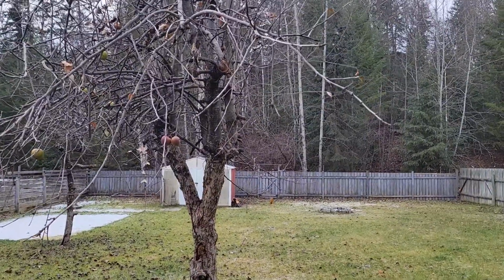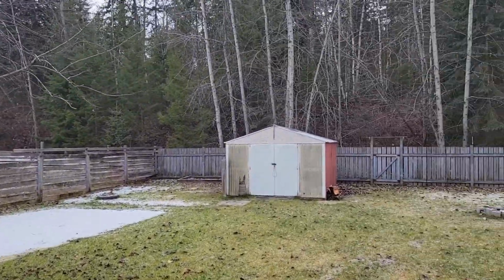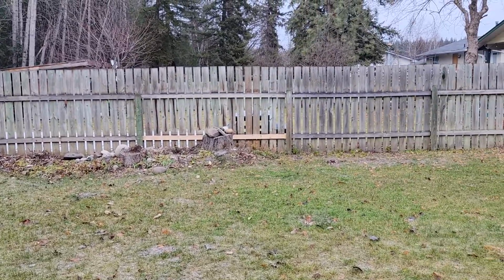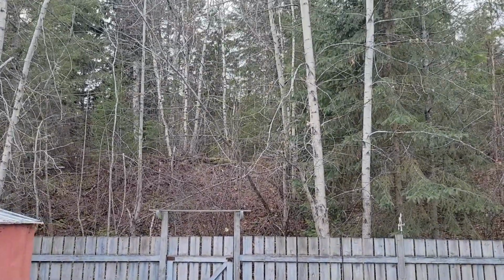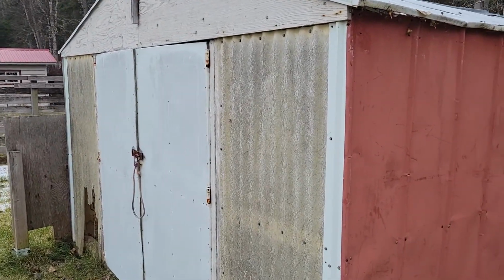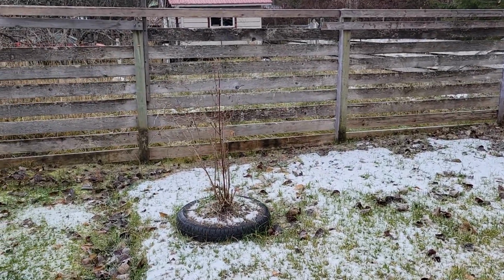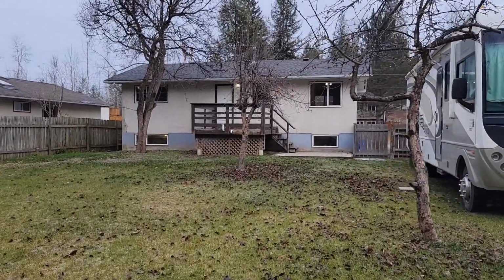Apple tree. A couple apples left up there. We got another fruit tree there. And a little shed in the back. Little fire pit. Looks like they've cut down some trees there. But this yard is laser flat. Little bit of a hill going up to the back there, but that's beyond your property anyways. There's this little shed. It's nothing special, but it's some dry storage. Yeah, big backyard.